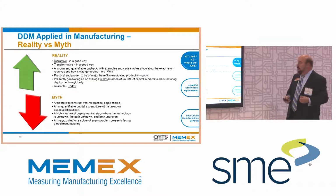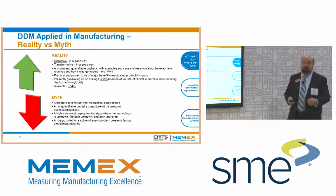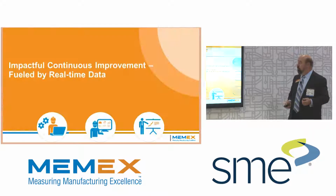And there are also myths associated with Internet of Things. There's a lot of myths about being very much a theoretical construct, being unquantifiable, being sort of unknowns in terms of all the machine-to-machine type of areas. But the reality is, it is a disruptive technology because it is a significant leap forward in terms of next industrial revolution. It's transformative in a good way, but it's also known and quantifiable paybacks. So you can eradicate productivity gaps, and frankly today you can get a 300% internal rate of return, typically 4 to 6 month payback on these type of implementations. They really have an effect in terms of the bottom line. And frankly, the reality is it's available today. So you walk around, all kinds of companies have this stuff and are using it and working with it.